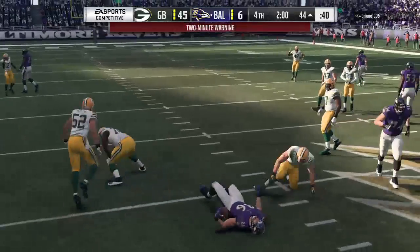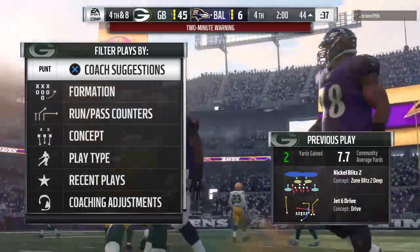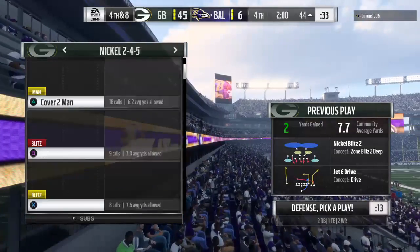And it's a short one here. Complete to the tight end. 2 yards is all they'll get on the completion. It's fourth down. Time for a break. Back to finish it off on EA Sports after this.